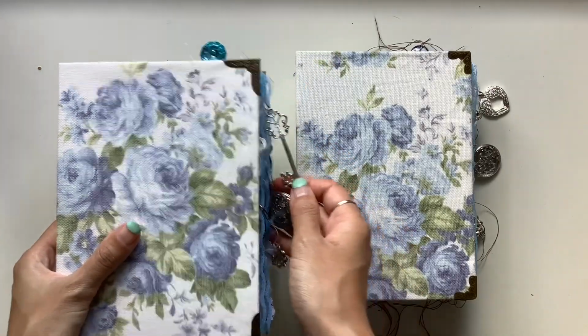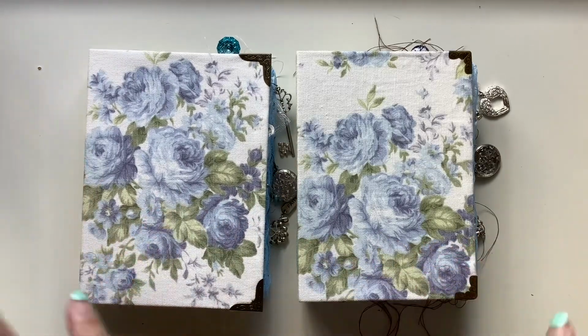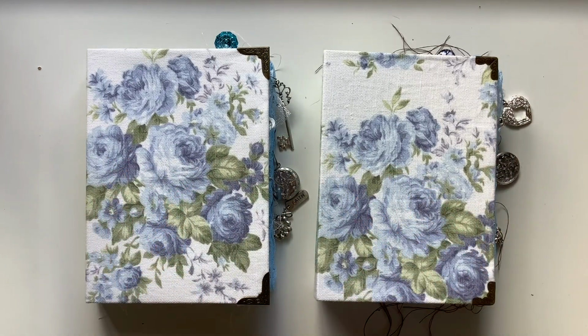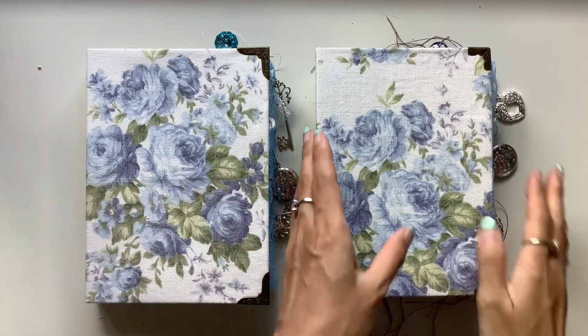Being the end of the year as well with these journals, I just wanted to make some that were my perfect style, my ideal style. So these are vintage French floral journals in my favorite color. So there's a lot of goodies inside.